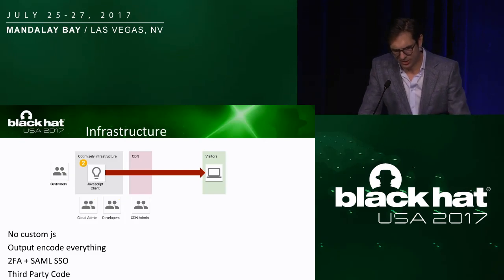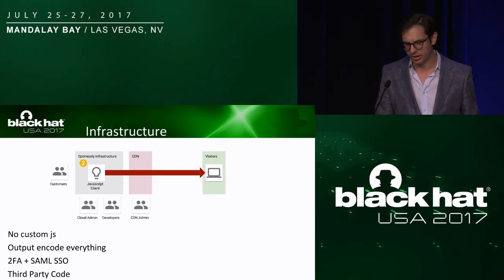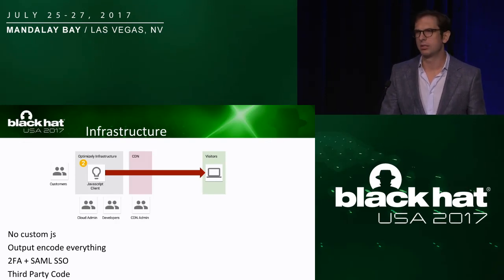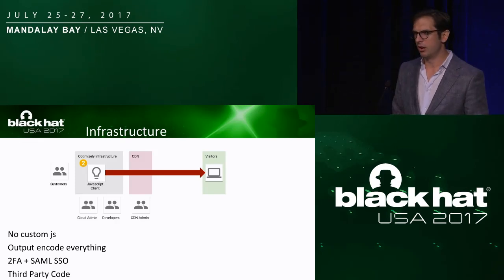All right, so over to your infrastructure. This is where your application is. That's where most of those boxes are on that original architecture diagram. So all the different things that go from your customer logging into your site, and then all the interaction they do with your product to create this JavaScript.